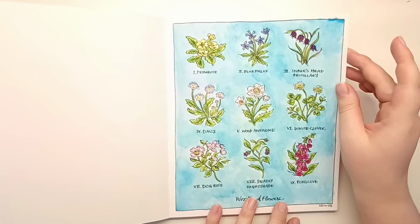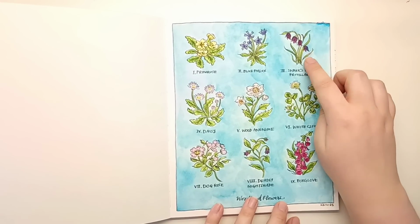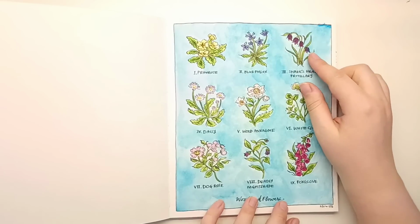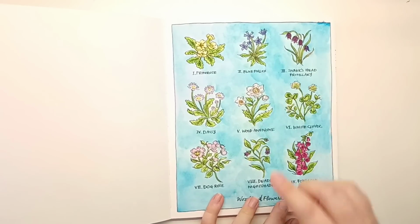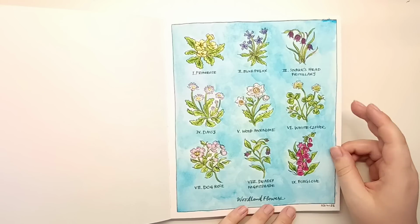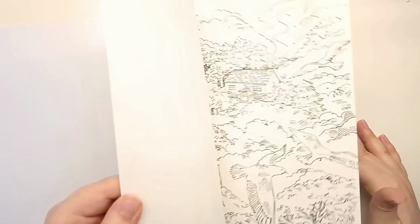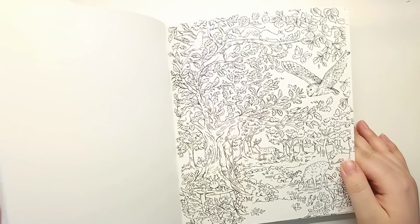What is that letter meant to be? I'm not sure. But here I accidentally pressed my hand in it and it transferred over onto the background and on the leaves there. But that's okay. Mistakes happen. We're going to learn from them. But this has got me excited to do one of the full page illustrations now.